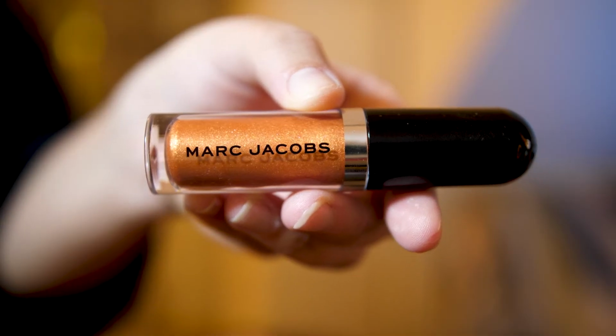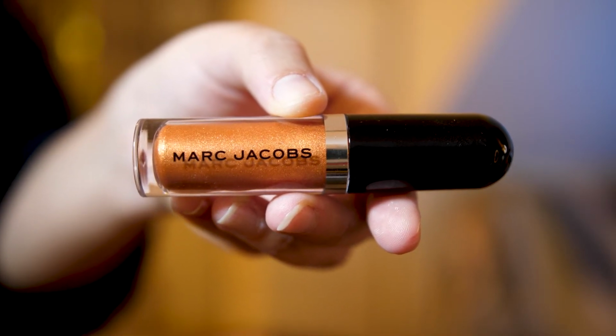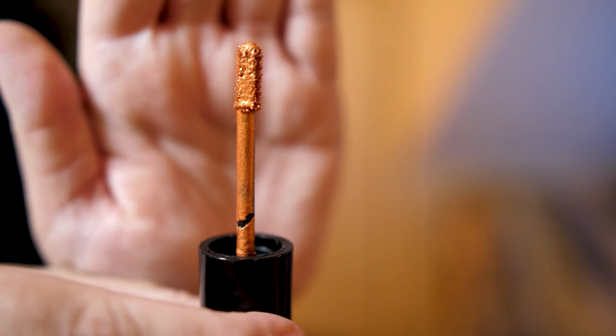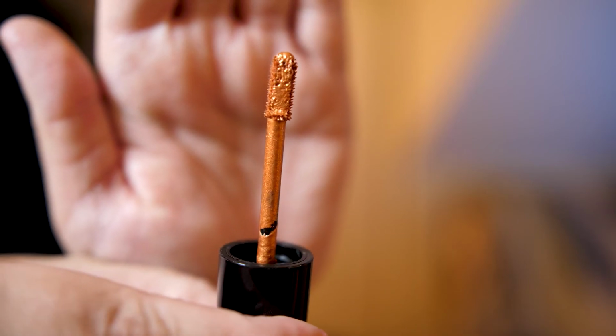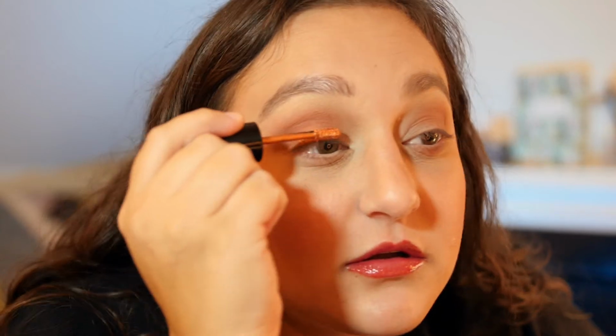So let's get to this liquid shadow that I was talking about from Marc Jacobs. I talked about this in my Project Pan / minimalism video, and at that time I had said I've never opened it or used it, and then I swatched it on the back of my hand and I was really impressed with how it looked. It looked gorgeous. And this tone I just thought would look really nice with the mattes from this palette. I just thought it matched really well. So I figured why not try it together. So I'm going to put this on my lid.